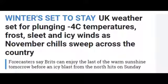But guys, as that 2011 storm happened, think about it, on November the 24th, not October the 28th. UK weather set for plunging -4 C temperatures, frost, sleet, and icy winds as November chill sweeps across the country. Guys, you've just been hit by a hurricane, another storm coming in off the Atlantic, and all of a sudden you're going to go from very nice fall temperatures to an Arctic vortex, guys, that is sinking into your area.